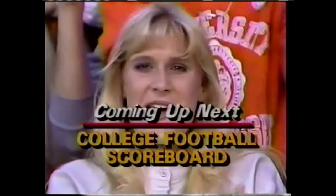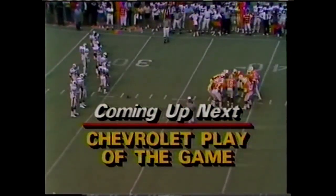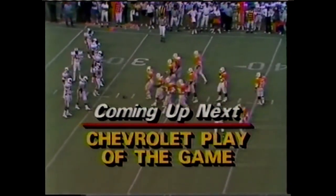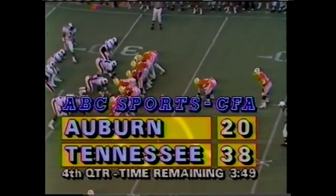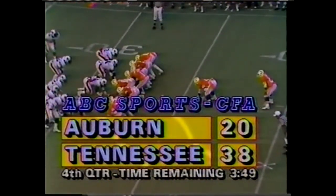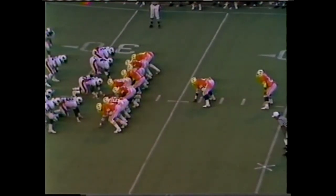Some surprises today across the country. Jim Lampley will bring you up to date on the college football scoreboard, as well as show you the Chevrolet play of the game. You've got quite a variety of choices, guys, to pick from. When you do a Tennessee game, you're going to have some with that Robinson at quarterback.